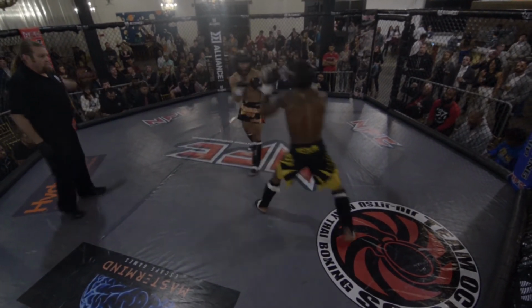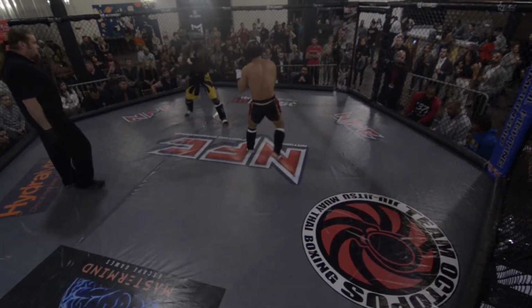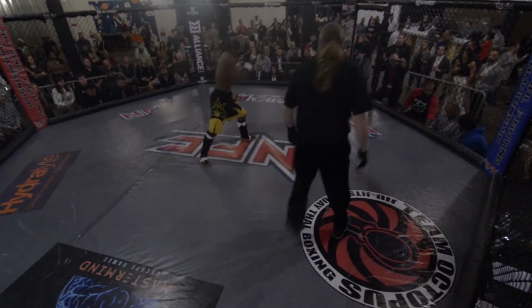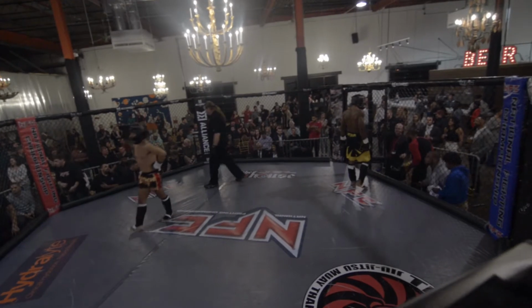I think that was a slip. I don't care what anyone says. That was a big cross. And look at the hand speed of Adam Silcio there in the pocket for a second. Adam Silcio, for his NFC debut, his first fight ever, he is showing.